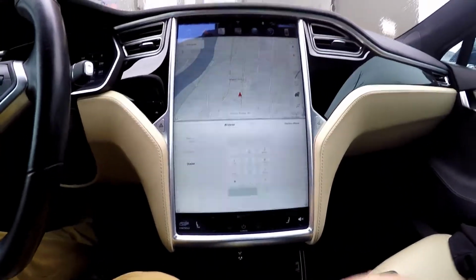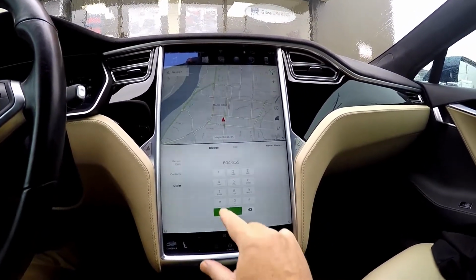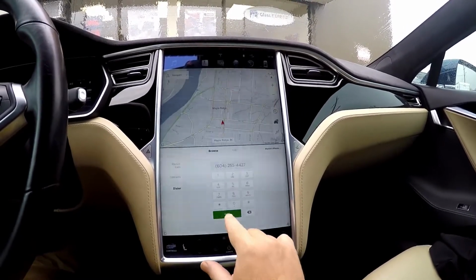So we got a bit of an update. Apparently, when I first came here, they did say that I had to go to Langley for the calibration of the camera, but that's actually not correct. And he corrected it when I just walked in and set up the timings. They tell me that Tesla can do it over the air. So let's try to do that. He said that I need to call my Tesla dealer, so that's 604-255-4427. Let's see how this goes.